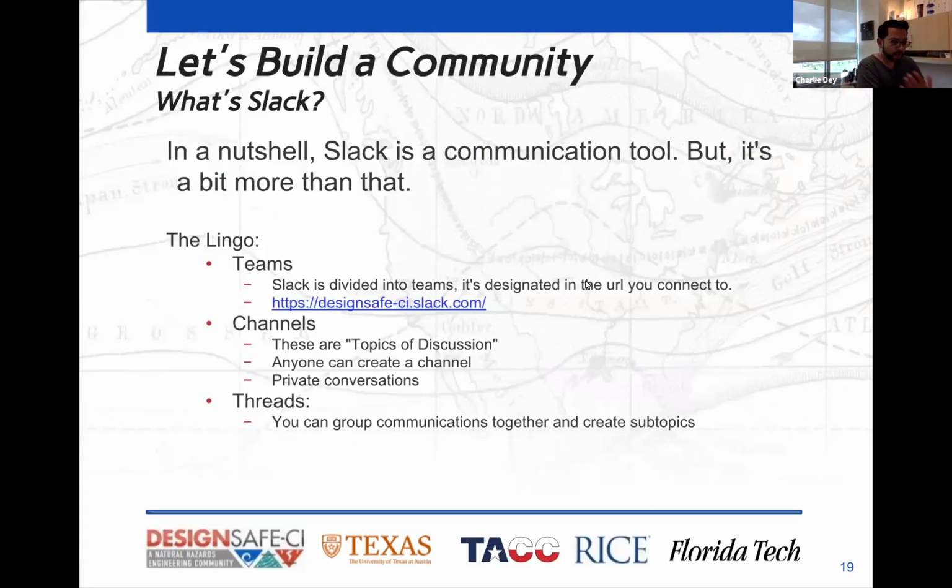In order to build a community, we have built that community around Slack as our communication tool. Slack is a communication tool, but it's a little bit more than just that. Slack is built into teams, and our team is the DesignSafe team. If you haven't gotten an invitation to the DesignSafe Slack team yet, send us a help ticket and we'll get that over to you.